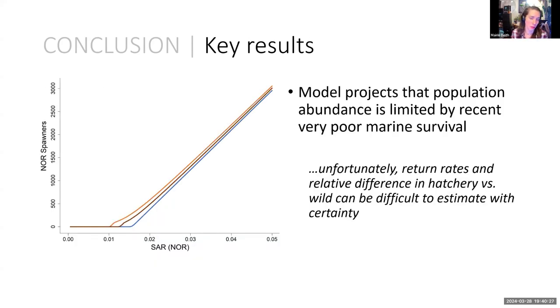Overall as well, we found that the model projected that population abundance is very much limited by recent very poor marine survival. Unfortunately for us as modelers, it is very hard to estimate return rates in general. And it is also very hard to estimate the relative difference between wild fish return rates and hatchery fish return rates. So this is not only an influential part of our model, it's also a difficult to estimate part of our model.